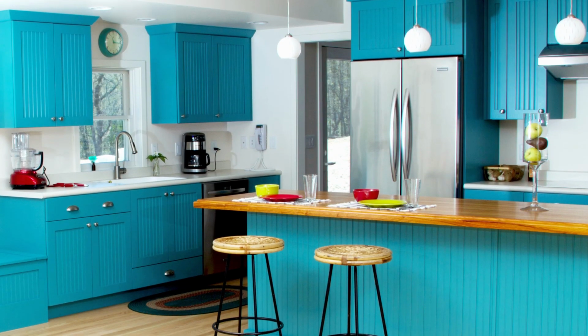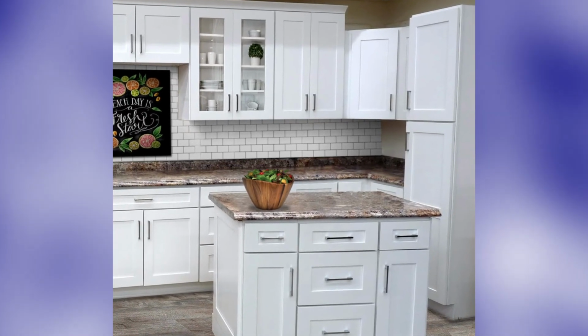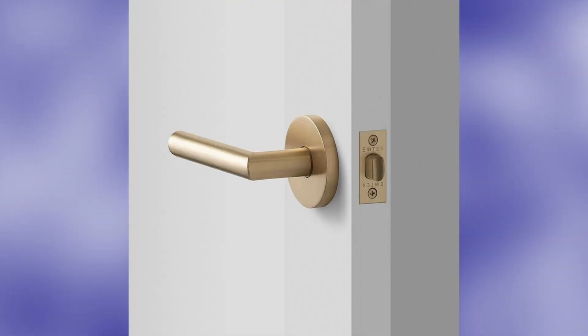Next, be very careful with fads like strange colors for things that are hard to change, like cabinets or flooring. The most preferred cabinet style and color has been white shaker style cabinets for the last 15 plus years. And be very careful with gray flooring and gold or black finishes.